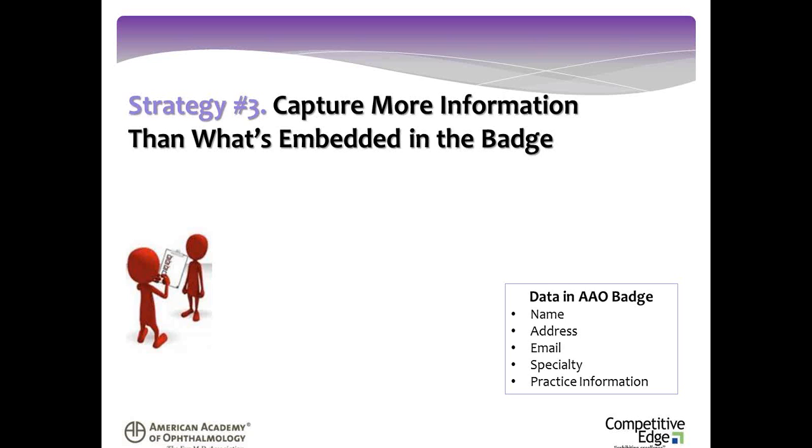You may never have this chance again when you're standing face-to-face with this person to ask the great questions, to capture more information. Don't squander the opportunity. The badge has their name, address, and email address, but I would also double-check the email address, not only to make sure it's there, but that it's accurate. It also has the specialty and information about their practice.